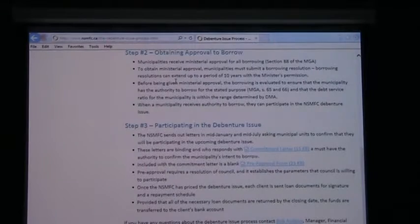The borrowing resolution can be extended for a period of 10 years with the minister's permission. The minister will approve the temporary borrowing resolution, and then it can be renewed 9 times thereafter. And each renewal is a 10% reduction of the original request. So if you had $1 million, the next renewal is for $100,000 less, and continuing until there's nothing left.